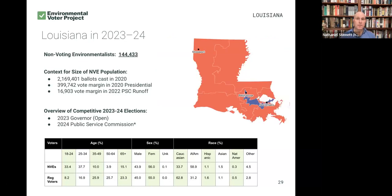Louisiana. Louisiana is even more grossly gerrymandered than some of the other states I've mentioned as being grossly gerrymandered, like Florida, and I don't know if I said it for Texas, but Texas. So there probably won't be House districts in play, although it's possible from lawsuits that it might change. That being said, this year in 2023, there's an open gubernatorial, may be competitive, may not be competitive. Next year, there will be statewide public service commission races.